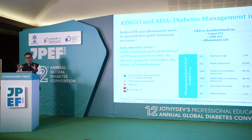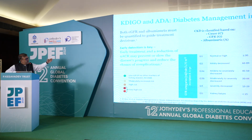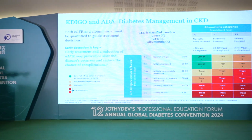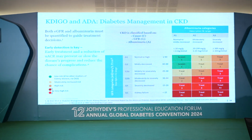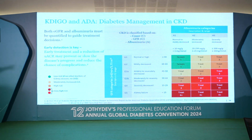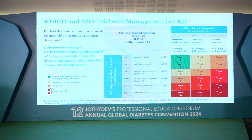This is KDIGO and ADA, diabetes management in CKD. So we have the GFR categories G1, G2, G3a, G3b, G4 and G5, six grades of GFR on the left side, while the albuminuria categories are A1, A2 and A3. You can see here that people with albuminuria, A2 and A3, even if their eGFR is absolutely normal, G1, more than 90, still have a moderately increased risk of kidney failure, and a severely increased risk of kidney failure. So with albuminuria, even if their eGFR is absolutely normal, or even more than 92.